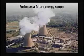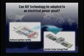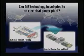Now, the question that we have is, can NIF technology be adapted to make an electrical power plant? I love NIF, and I've worked on it for a long time, and some people in this room have too, but it has one problem. We can only fire it once about every 3 hours. You remember how Billy got tired from spending too much power because he overheated? Sort of, in a very crude way, that's what happens to NIF. It can't go very often. And we have to figure out how to make it go very often, like a few times a second, in order to make it a fusion energy plant.